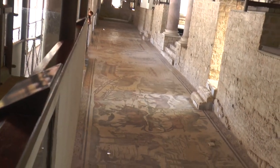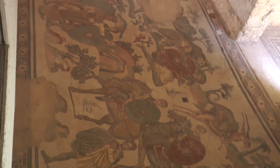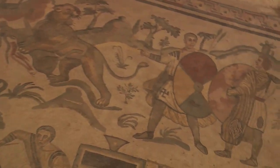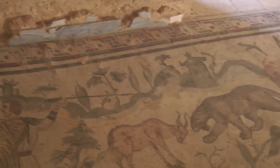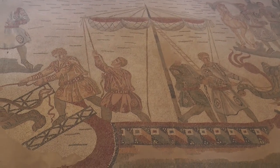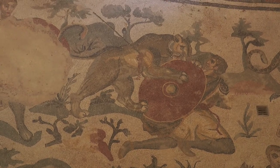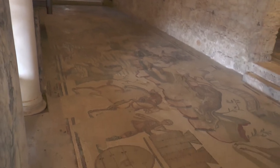Members of the excavation team were most surprised when they found this corridor. The entire floor stretches for 60 metres. It was entirely adorned in mosaics. It depicts African hunting scenes. Captured beasts were transported to the Colosseum in Rome for gladiator fights. Hunting was one of the most popular leisure activities for powerful Roman citizens.